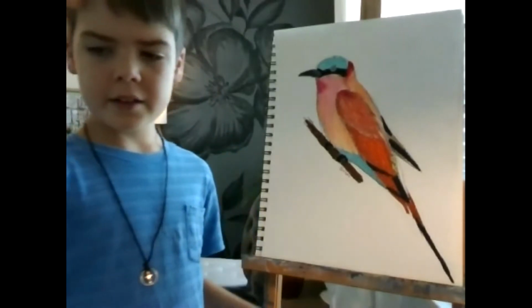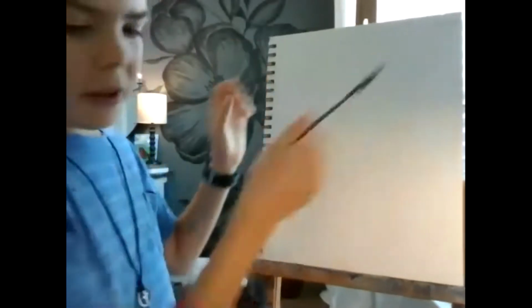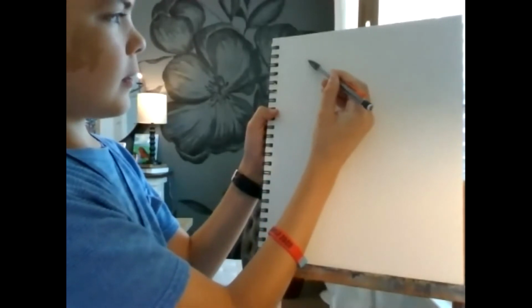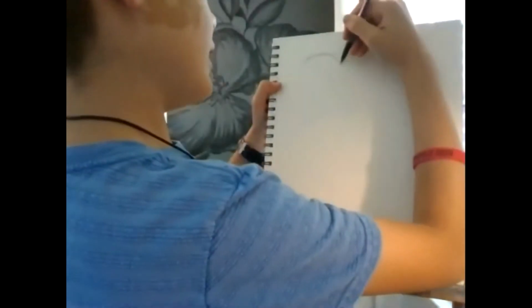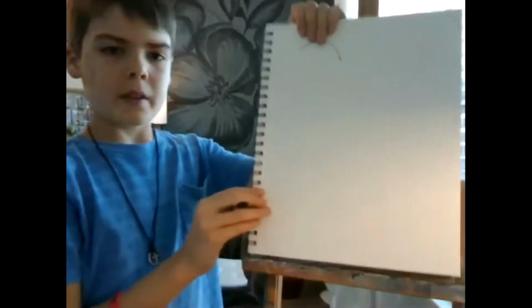Okay, let's see. So we're going to start with his head, as usual. We're going to do it pretty high up on the paper because you see how long his tail is? It's going to cover most of the page. So we're just going to do a line that goes up, it curves up, and then it's going to come farther down than where we started, so about right there. So pretty high up there on the page. Unless you have a longer page, you can do it a little bit lower.